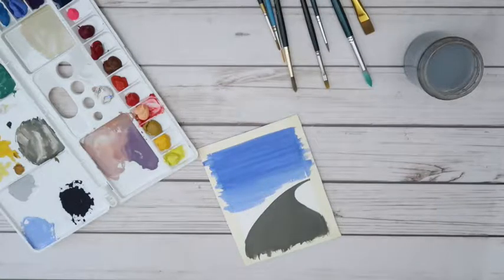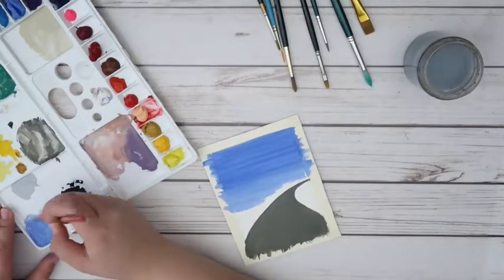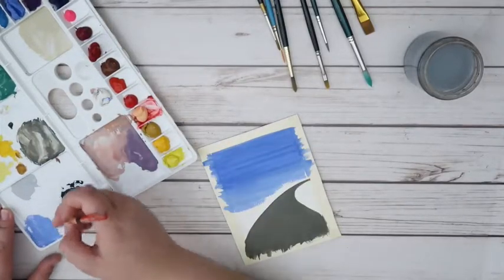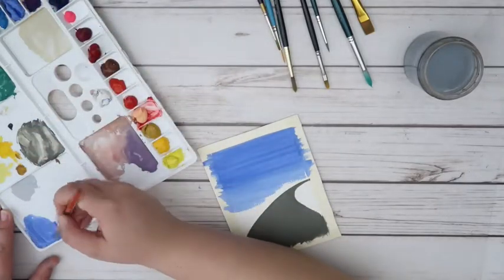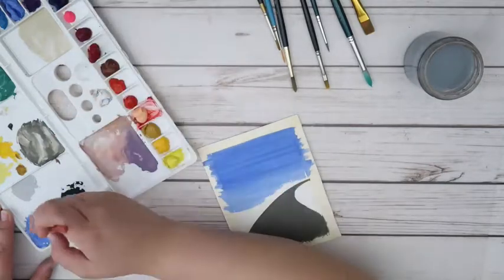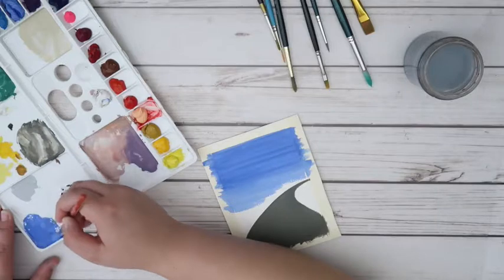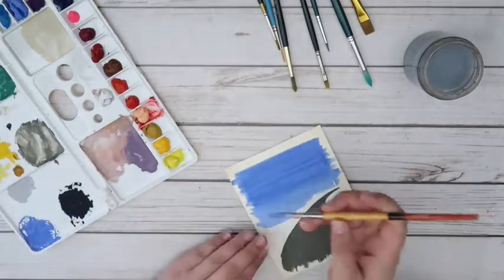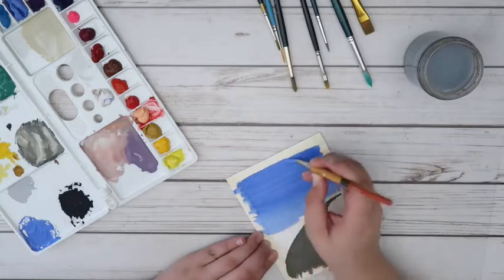However, I do still struggle overall with just getting that water to paint ratio down. And when I'm working with the paints this time, I had squeezed out some fresh paint, so I am working with it directly out of the tube for most of this painting. In the future paintings that I will be showing also, I'll be working with the gouache from a dried state.